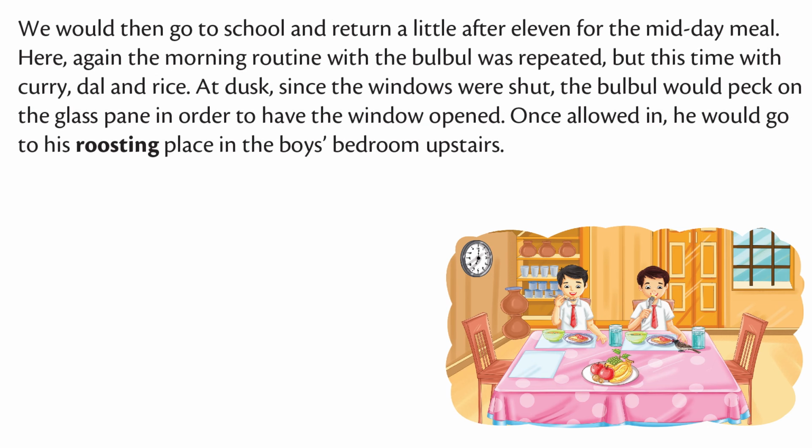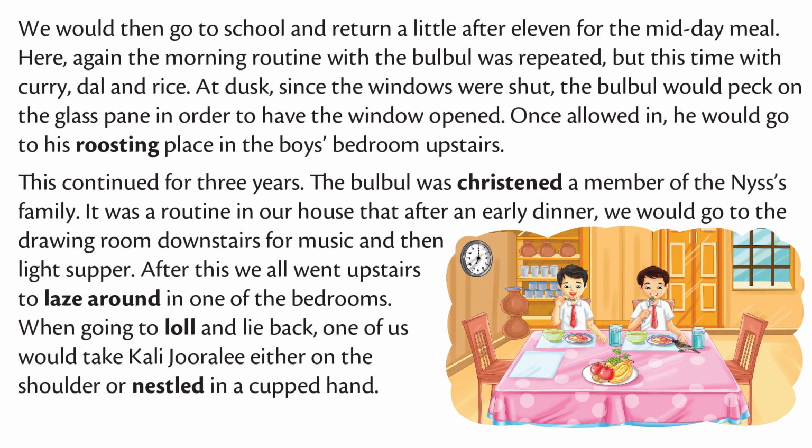We would then go to school and return a little after 11 for the midday meal. Here, again the morning routine with the bulbul was repeated, but this time with curry, dal and rice. At dusk, since the windows were shut, the bulbul would peck on the glass pane in order to have the window opened. Once allowed in, he would go to his roosting place in the boys' bedroom upstairs. This continued for 3 years. The bulbul was christened a member of the Nis family.